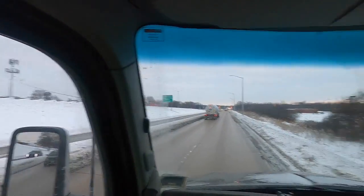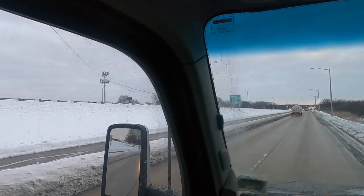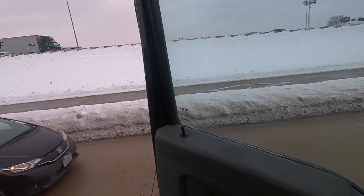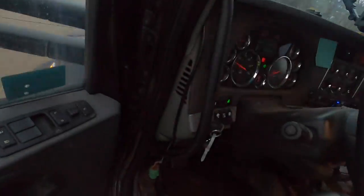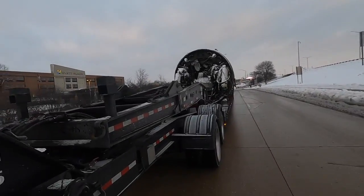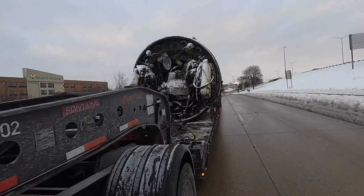This is an emergency because the last thing we want is for this thing to roll out. Oh man. Well, at least I made it to the ramp with the freeway.